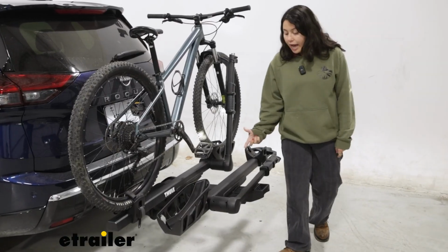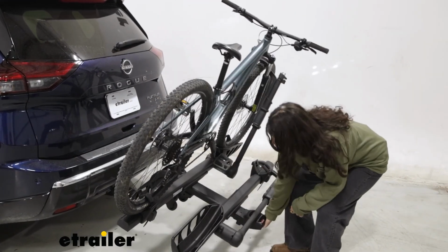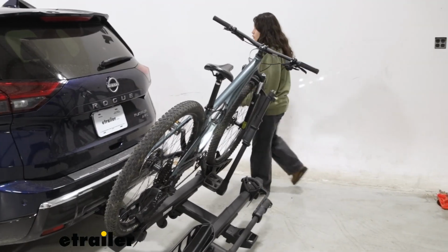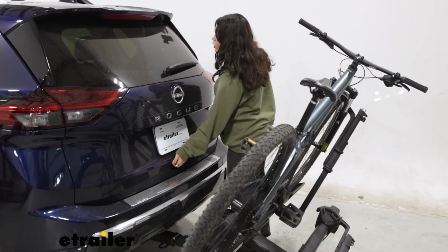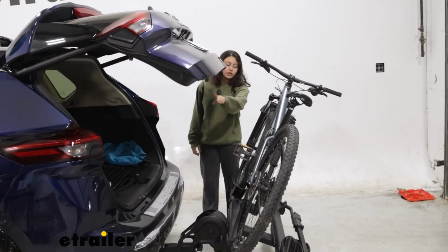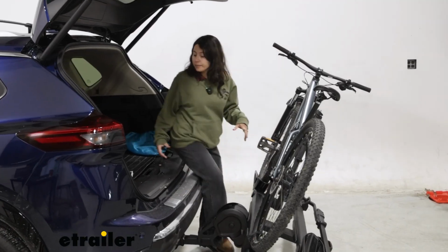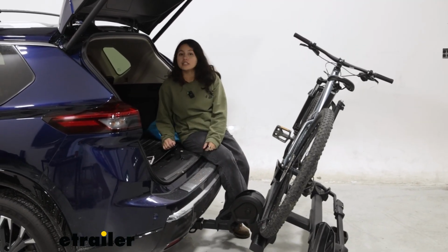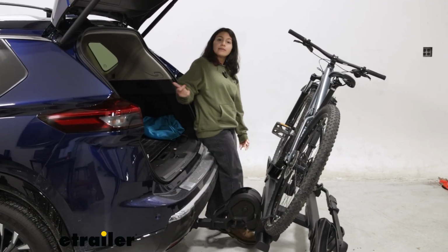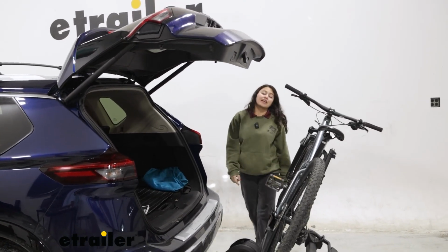And you also have the option of if you needed access into your hatch, you can just pull this lever at the end. This tilts down and the whole rack tilts away. So for the Rogue, you've got a decent cargo area here. Notice the clearance with the hatch door and your pedals and the handlebars. Plenty of clearance there. You can get in here, grab your helmets. If you're the type of person that likes to switch out your shoes before and after your ride, you can do all that too without having to take your bikes off.